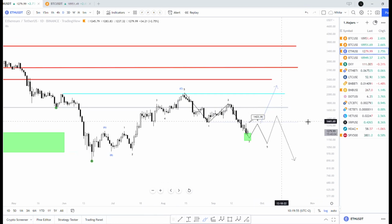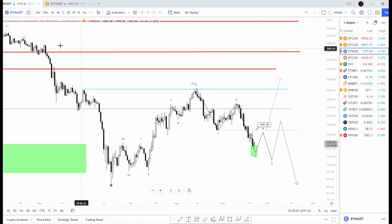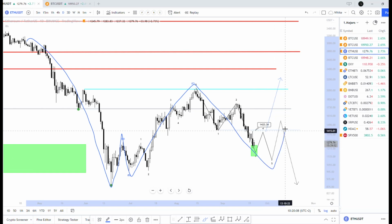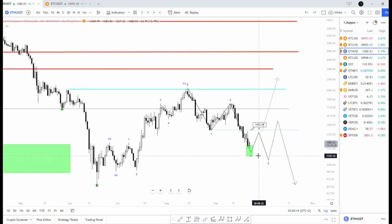You can see I have two scenarios in this chart. One is the bearish scenario. We have a downtrend. We do an ABC corrective bounce, and now continuation to the downside in 5 legs moves. But this C leg is very much extended.